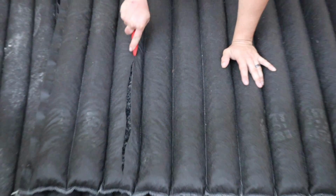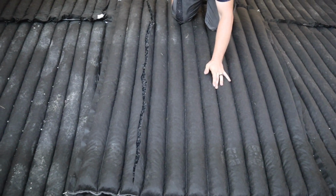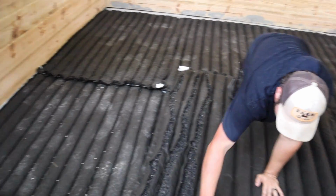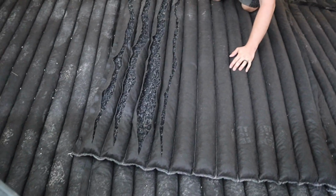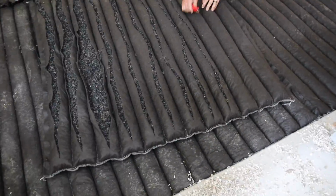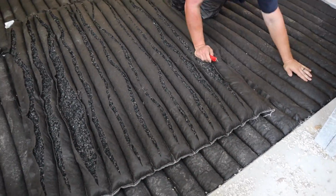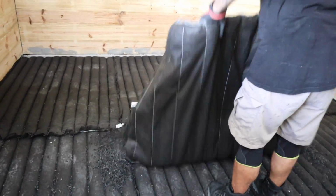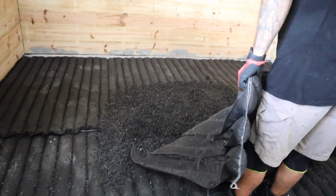All right, so Mike's gonna go ahead and cut this open. So as you guys can see, this is the material that's inside of them. It's just loose rubber crumblings, and then it'll get dispersed all over the mattress system. All right, so we're just flipping it over, getting the crumble out.